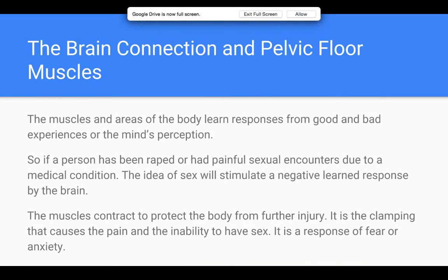The brain connection in the pelvic floor muscles. The muscles and areas of the body learn responses from good and bad experiences or the mind's perception. So, like, if you don't understand how your body works, or you've heard stories about how painful it is to break the hymen, sometimes that can create unknown anxieties. The woman does not have control of it. She doesn't know that she's having an anxiety issue about it. But that perception, the lack of education, or the bad experiences, anytime you try to have intercourse or do anything, the brain will send a signal to the muscles and make them contract. This is in no way the woman's want or desire or control. They don't have control.